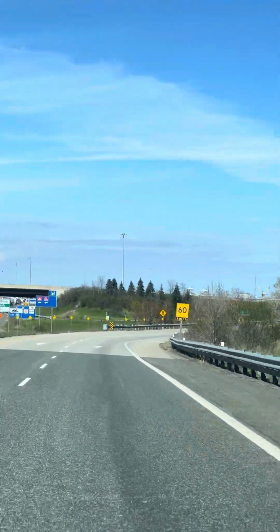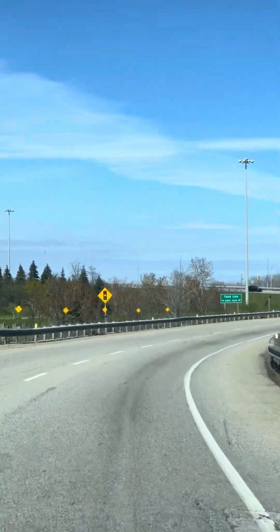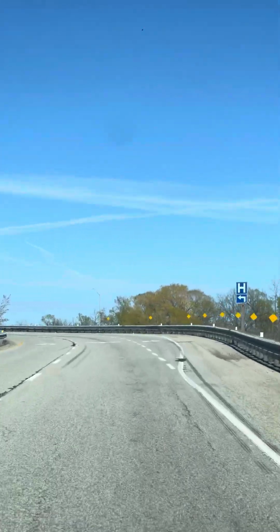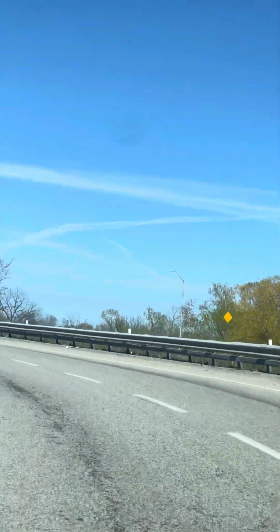So I slow down on the deceleration ramp or the exit ramp. And on this lane, I am turning left onto Third Line.